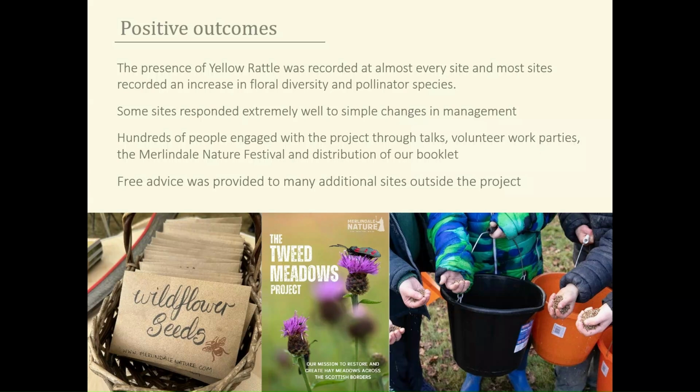And we've engaged with hundreds of people so far throughout the project. We've handed out lots of packets of wildflower seeds for people to use in their own gardens. We've had a booklet printed, which you can pick up on our stall outside. And of course, we've engaged with lots of volunteers who helped us to actually seed sites. And as I mentioned earlier, we also provide free advice to anybody who approaches us.